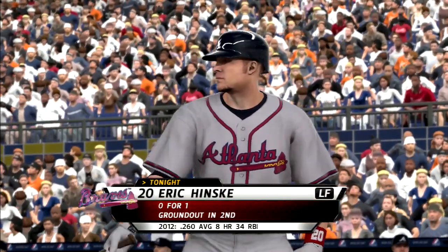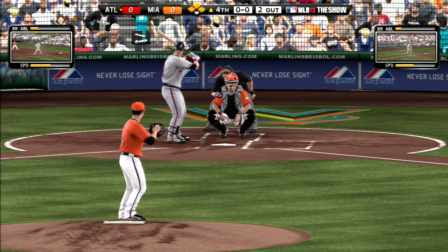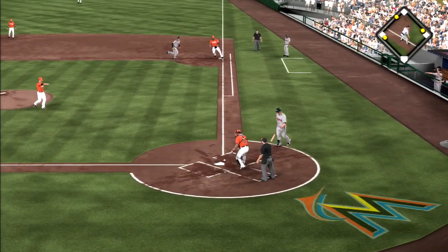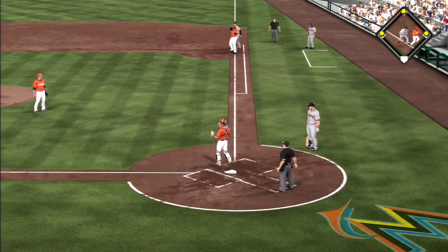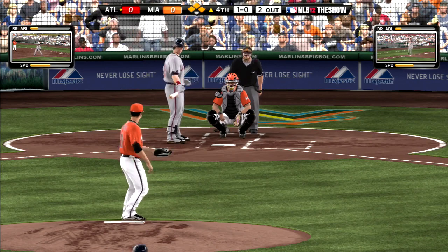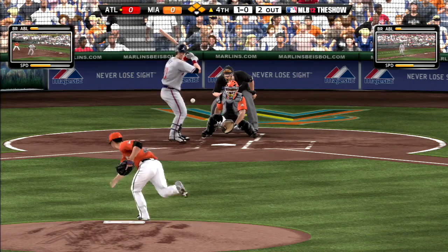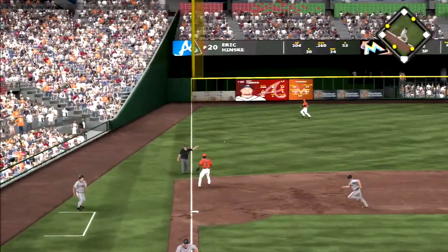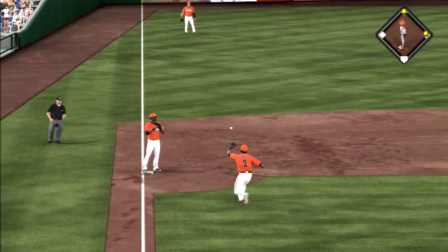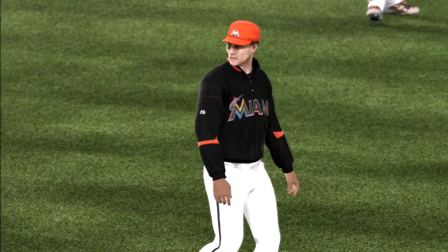Eric Hinske will dig in, 0 for 1 here in this one. This is low, but he'll block nicely behind the plate, and that'll get a sigh of relief from the dugout. The 1-0 pitch now. Now he reaches and hits this one hard the other way. And this gets past him at third as it hugs the line. A fair ball. And the second run will score as that makes it a 2-0 ball game.